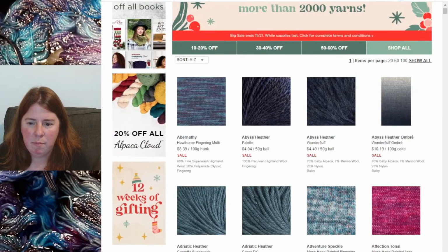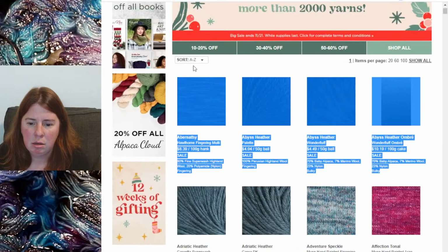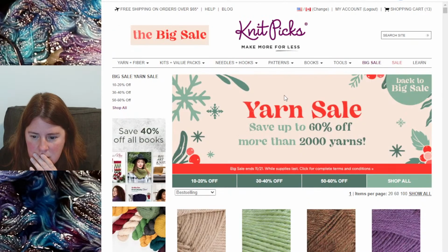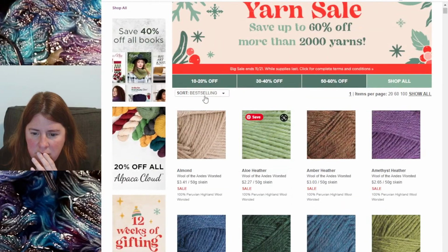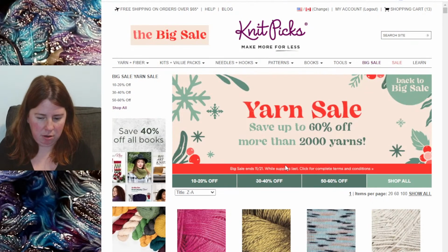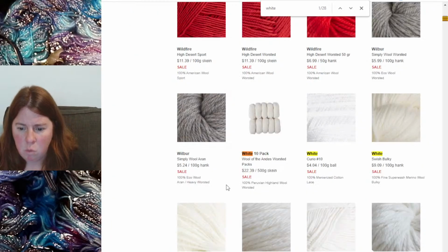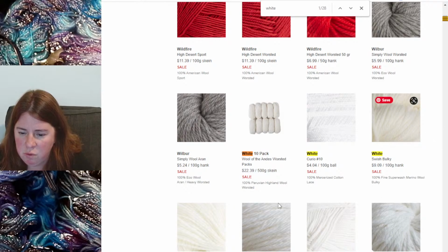Wait, what did I sort by here? Best selling. Well, let's see what best selling... Different. Okay, well, let's do name. We'll go Z to A, so that way white will come up sooner. White. 10-pack of Woolly Andes worsted, Curio, Swish Bulky.